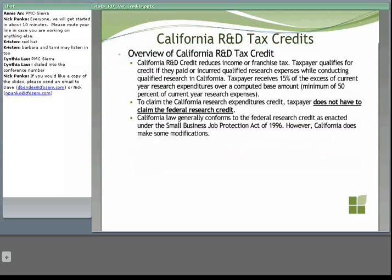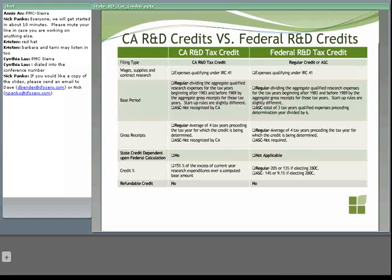If we go to the next slide and look at the comparison between the California and federal credits, we can see that from a wages, supplies, and contract research standpoint, Section 41 applies for both. One thing that's probably the biggest difference between the federal and the California credit is that ASC is not recognized by the state of California. And as before, the state credit is not dependent upon the federal credit, and the credit is not refundable.